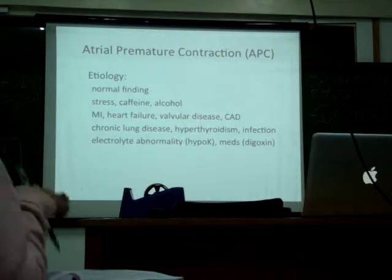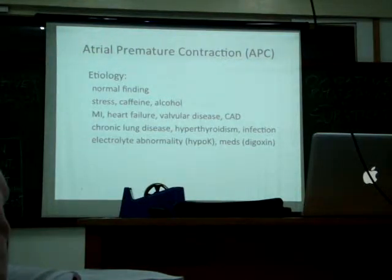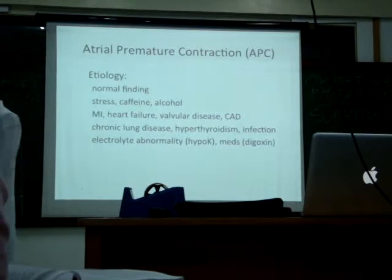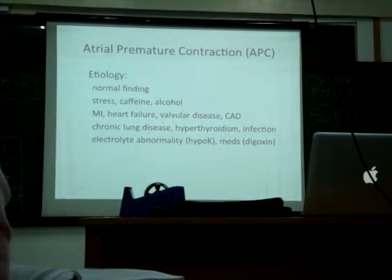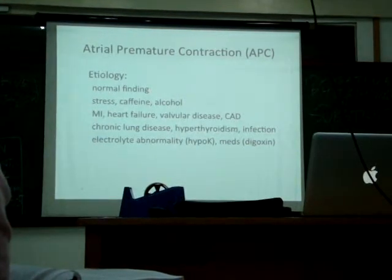Myocardial infarction, heart failure, valve disease. Okay? Take note about valve disease. There's usually only two types of valve disease. It can either be a stenosis or an atresia. Regurgitation as well. Sorry, 3 types. A stenosis means it's narrowed. Okay? The pathway of your blood through the valve has become narrowed.